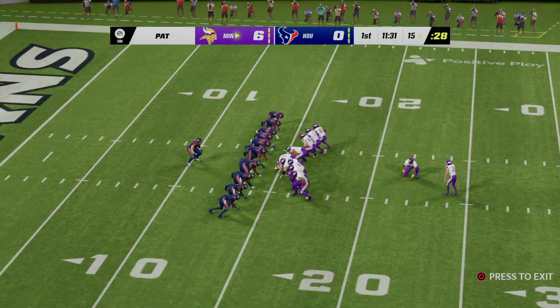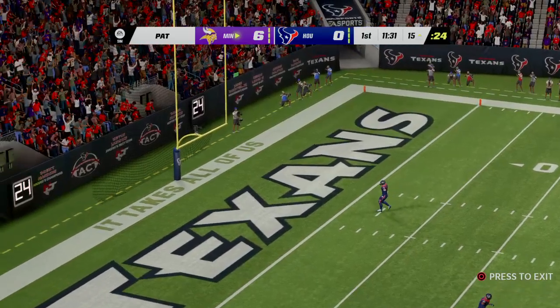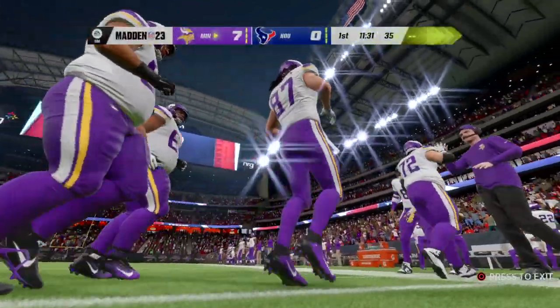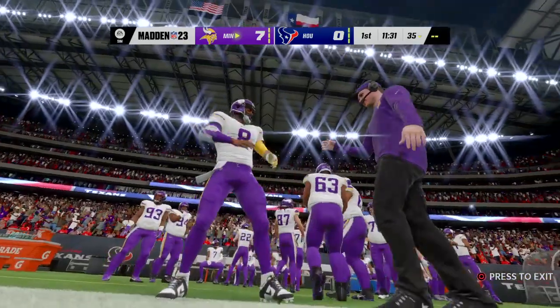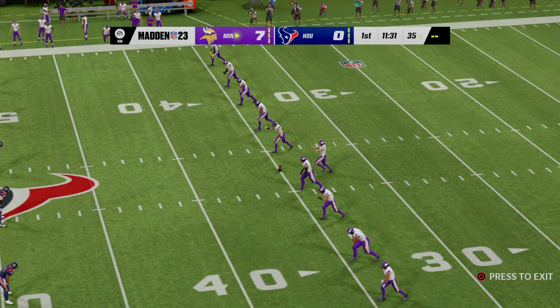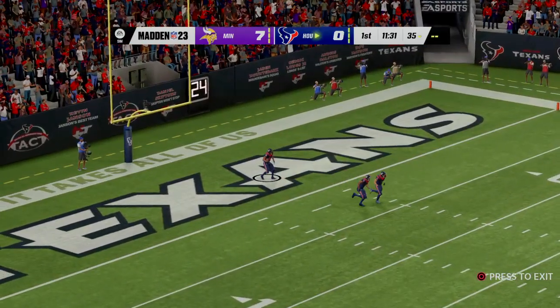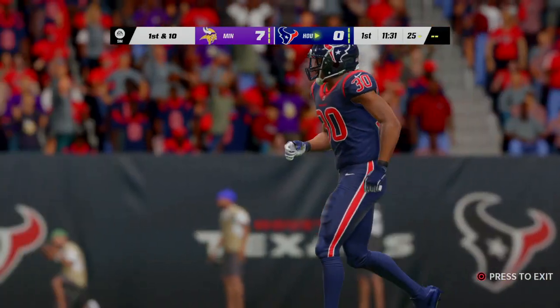Cody Parkey is on now for the point after. He's got it, and the Vikings take a 7-0 lead. So that drive takes him down the field in 8 plays. And it's capped off by the touchdown run coming from Dalvin Cook. Now after the score, it's Parkey on to kick it away. And he'll just take a seat, and the drive will begin at the 25-yard line.